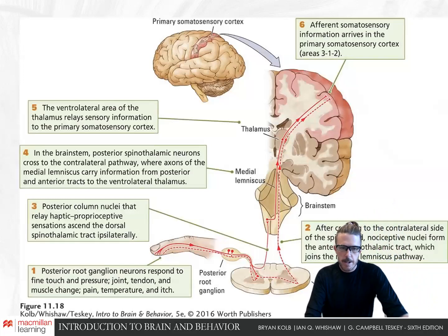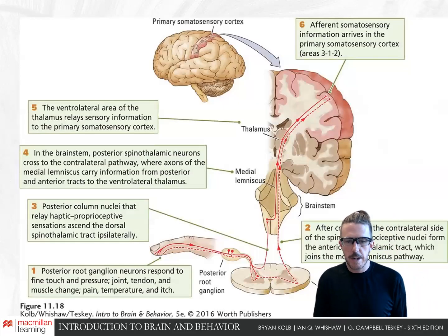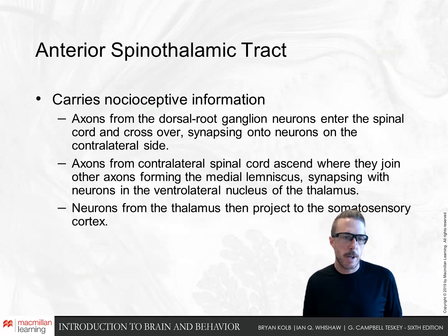This is the same image. I'm going to now talk about the other route. So the route that crosses over, you can see that the axons come quite anterior towards the abdomen. And we call it, therefore, the anterior spinothalamic tract when those axons go up. This carries the nociceptive information.